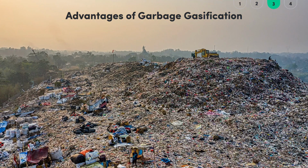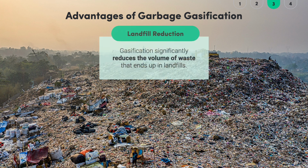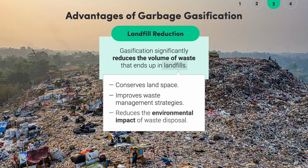Next, gasification can handle a wide range of waste materials, including hazardous and non-recyclable waste. So gasification significantly reduces the volume of waste that would otherwise end up in landfills. By using the waste instead of putting it in landfills, we can conserve land space, improve waste management strategies, and reduce the environmental impact of waste disposal.